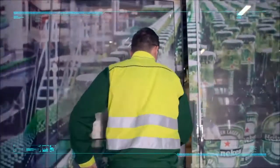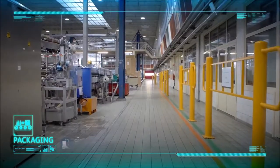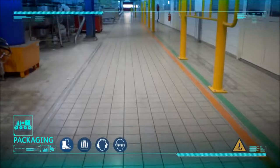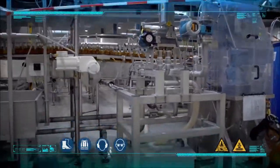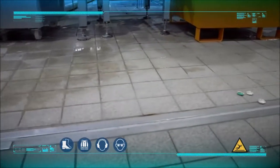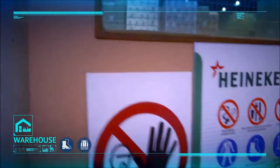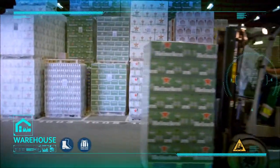In our packaging area, there can be many safety hazards. Some of them you don't easily recognize. If you are authorized to walk outside the pathways, be extra careful. It's easy to slip, trip, or fall if you do not have good grip on the wet floor. Remember, you are not allowed in the production areas without authorization, and you need your contact person to join you.